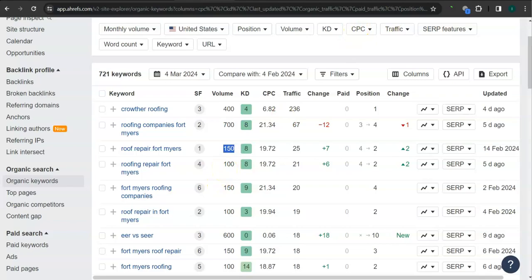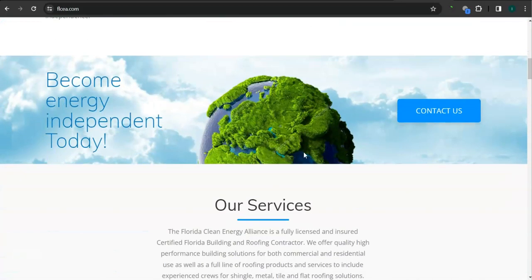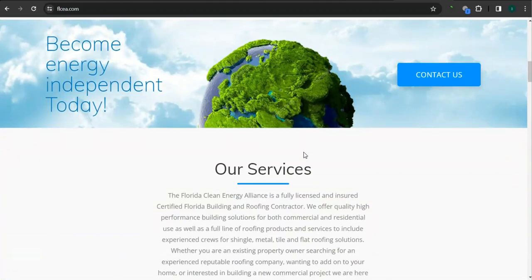So if you were to get these three things, more content, keywords in your website, and some high quality backlinks or referring domains for your UR and DR ratings, then that's going to bring in a lot of calls or a lot of work for your business.